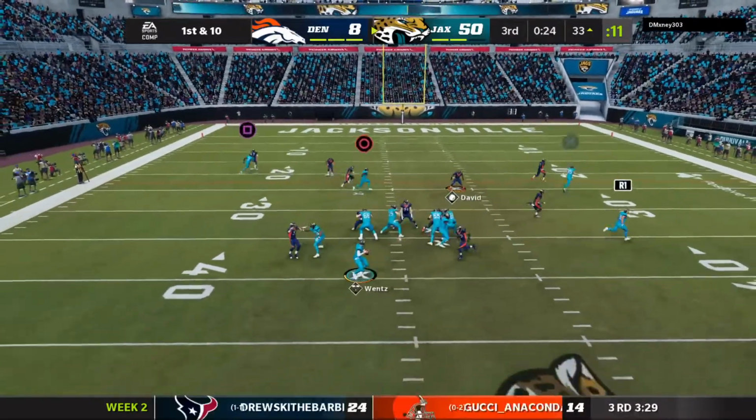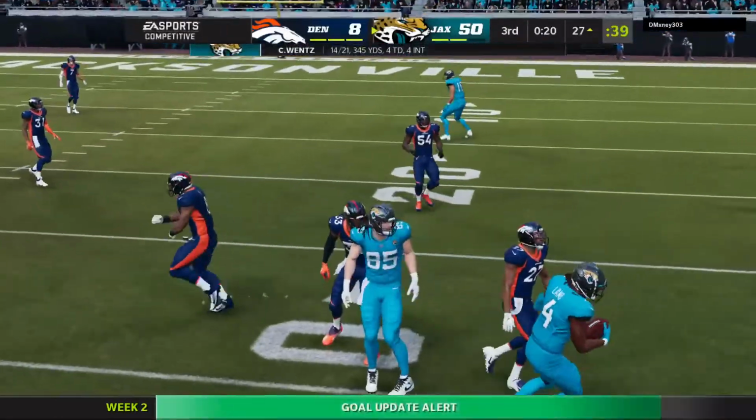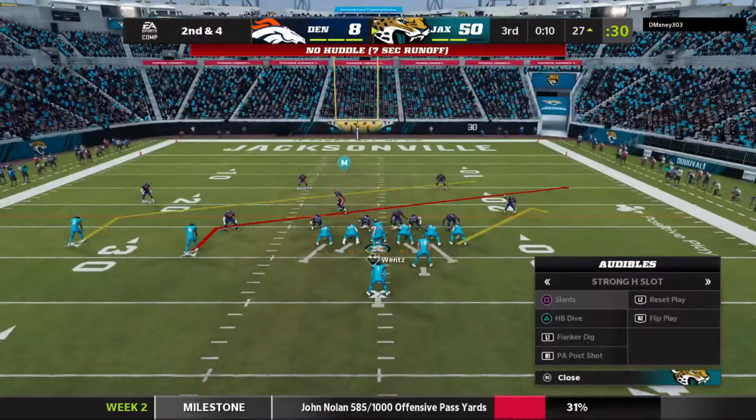On first down, Wentz. He'll find Lamb. That's complete. A gain of 6 there on first.